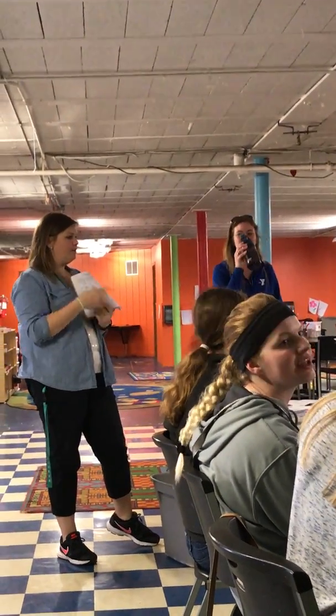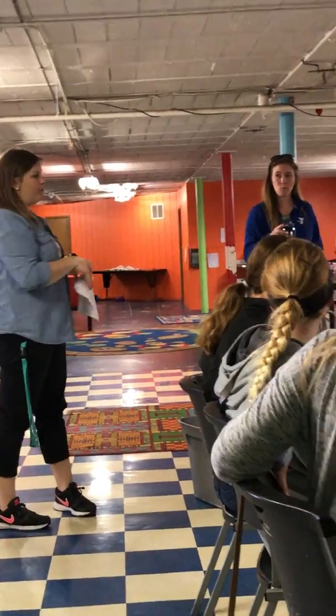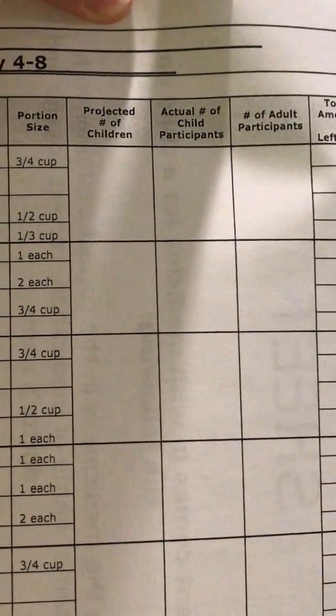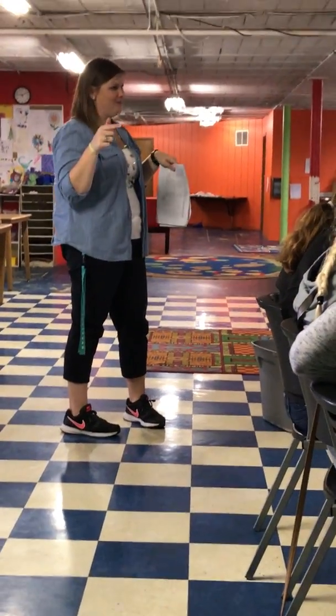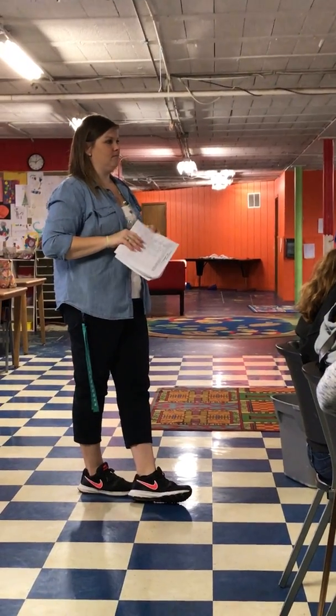There is a column on the production records that says projected number of kids. So just go through your attendance sheet. If there's supposed to be 50 kids there, you write 50. And then during snack, you count how many actually participated and ate snack. And then the number of adult participants, that's you guys. And then ignore the last 2 columns.